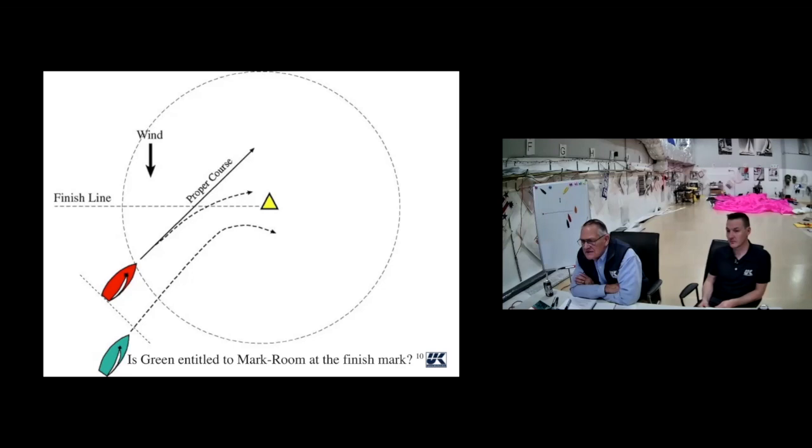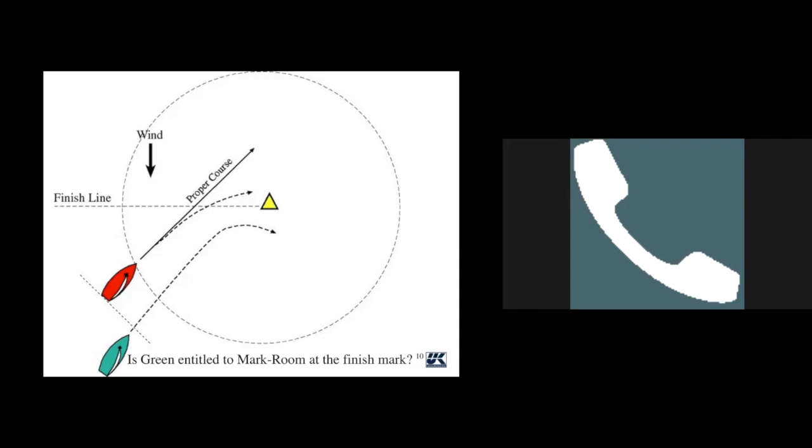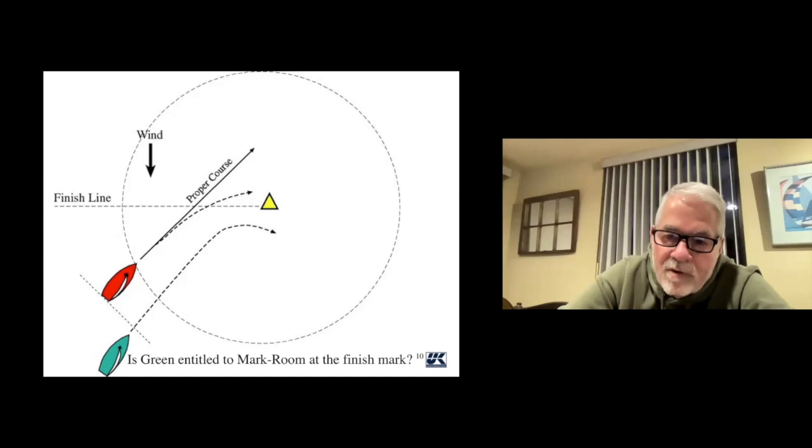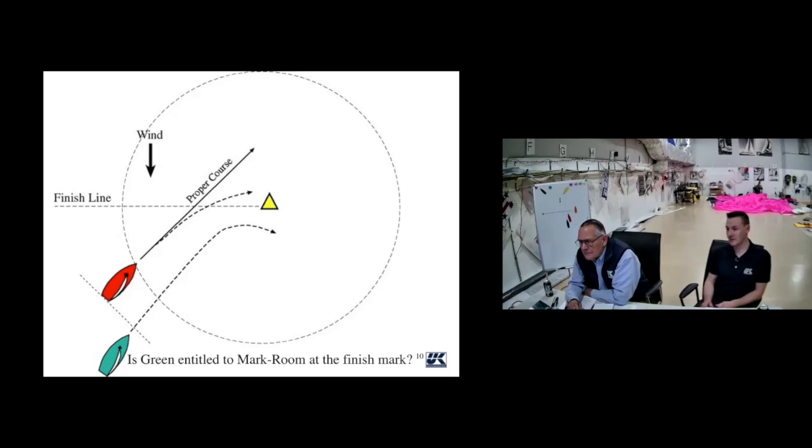No question about it. However, she's not required to do that. If she chose to sail the dotted line, she's perfectly within her rights to do that. And green, not being entitled to mark room, would have to drive out and finish again, probably on starboard tack. Green would have to establish her overlap before the three boat length circle to have any rights. Absolutely. That's what we're talking about. It's exactly the same as mark room at a leeward mark or a weather mark or a jibe mark. At three boat lengths is when your entitlement to mark room is established, and it can't change after that.